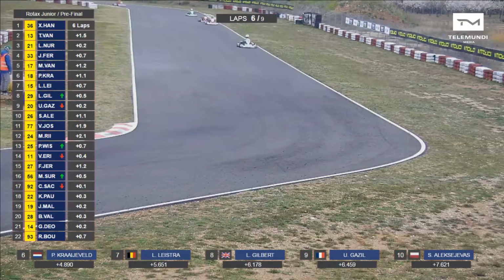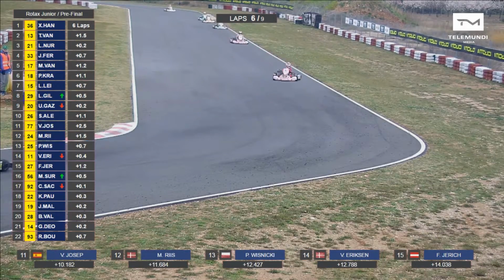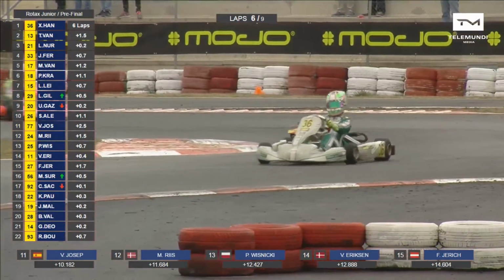He's onto the back straight, and there goes the fight for 2nd place. Still Tijmen van der Helm, who was going quicker than anyone, but now he's been caught once more, hasn't he, by Luca Nurmi in cart number 21.